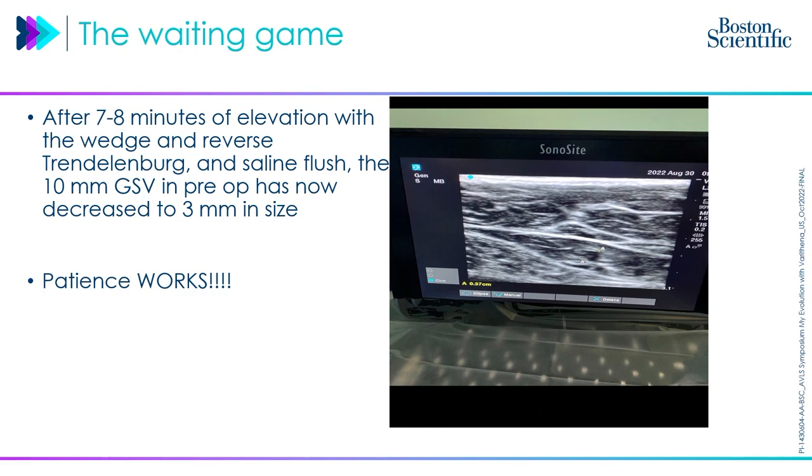So that gives us that great confidence that when we inject the Varithena, it is going to have great endothelial contact completely around that vein. So patience works. And I'm saying that because as providers, I feel like sometimes we get in a rush, we get that access, we get excited, we want to hurry up and get it in so we don't lose access.